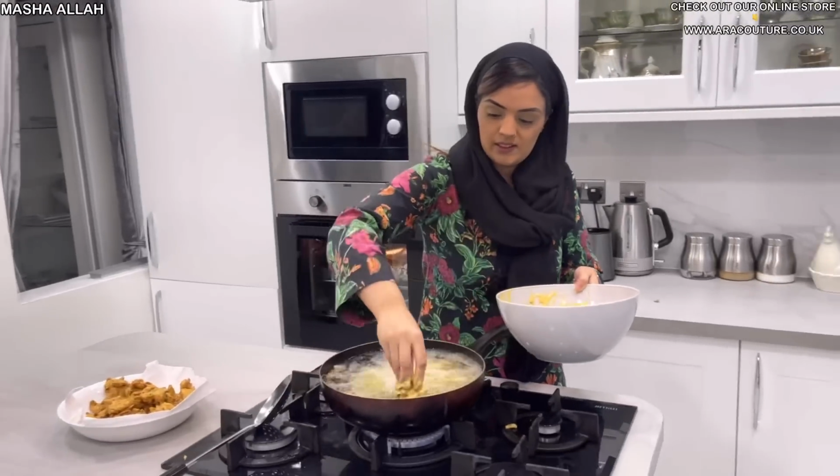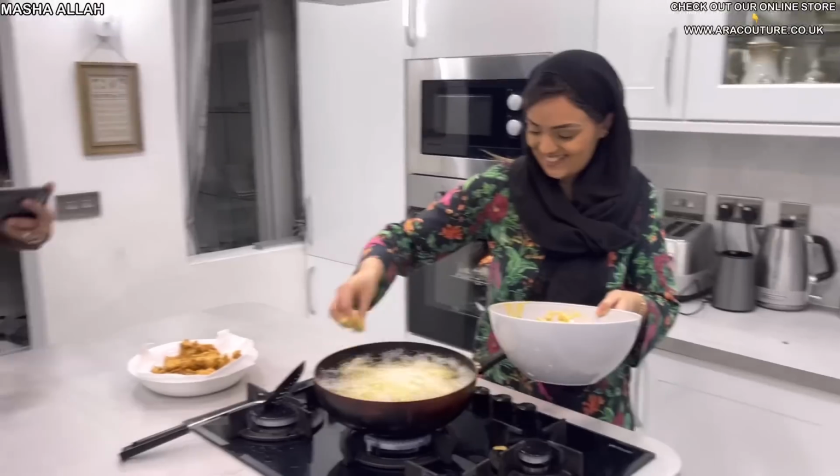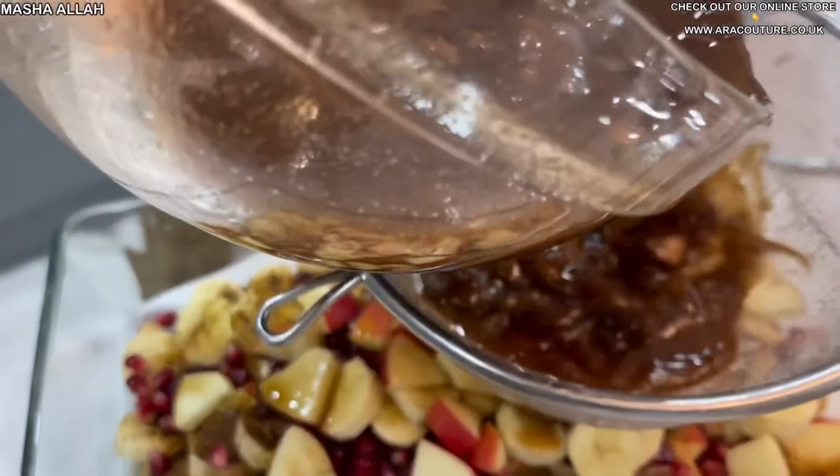Okay, so Samira's in Mama's Lahori kitchen. Right, I'm going to let them carry on. I'm getting all the behind the scenes for you as well. So Inshallah. Right, look at this.